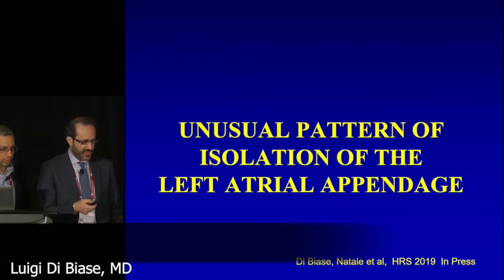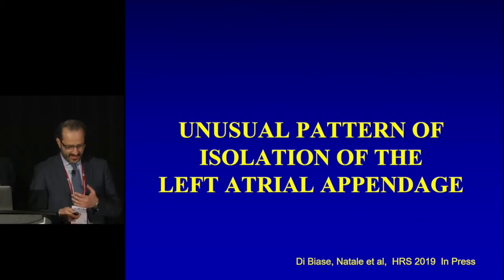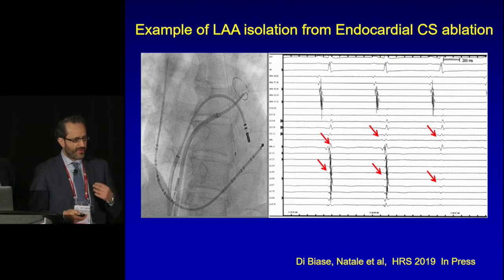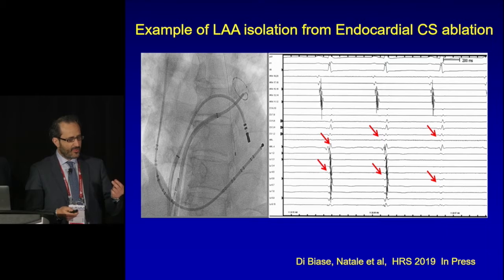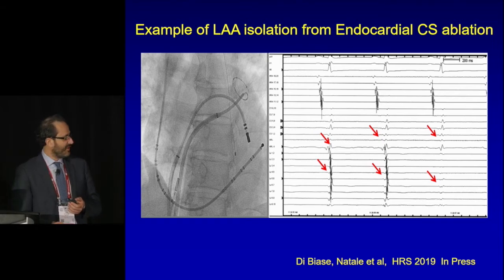So we call this patient unusual pattern of isolation of the left atrial appendage. And as Amin said, after extensive ablation, what we found is that after we were unable to isolate the appendage, and by doing this endocardial CS ablation, you can see that the circular mapping catheter got isolated, and the circular mapping catheter is in the appendage. You can see that burning at this level, the appendage got isolated. So if you're not mapping the appendage, you don't know, but you can isolate the appendage at this level. So this is the number one.